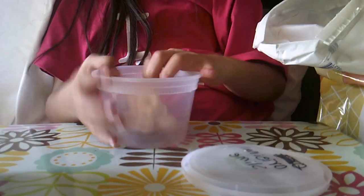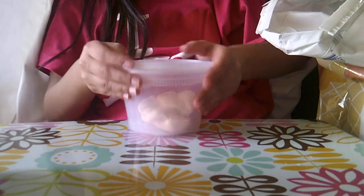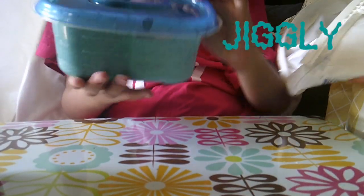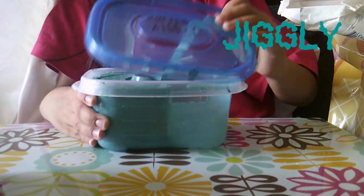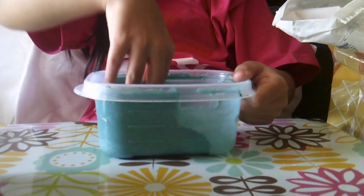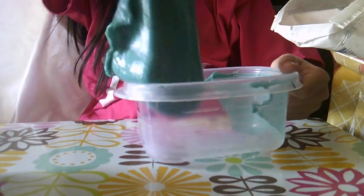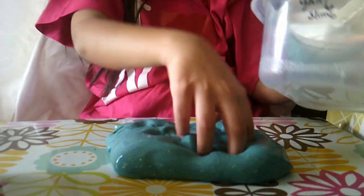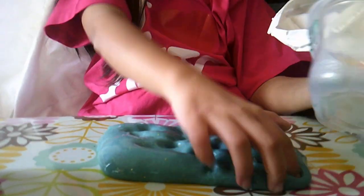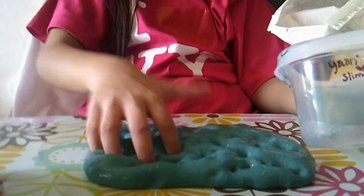So yeah, oh, let me show you the poop test. It's so sad. I got this jiggly slime. This is like super jiggly, not super sticky. I had some dark yesterday, so it's not that sticky.